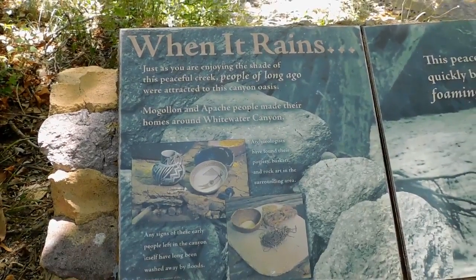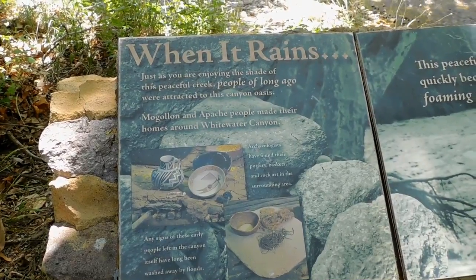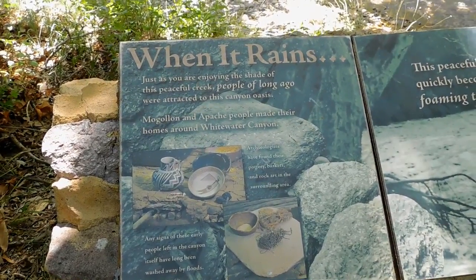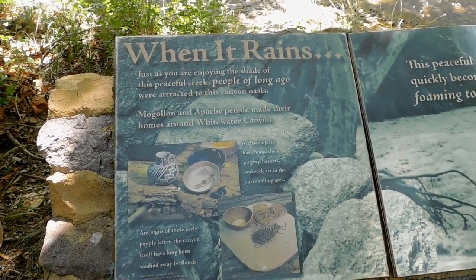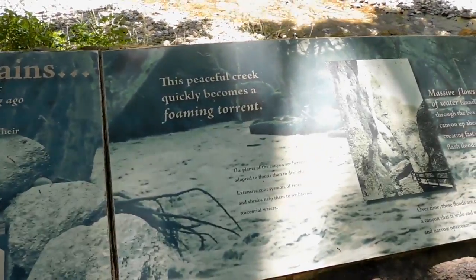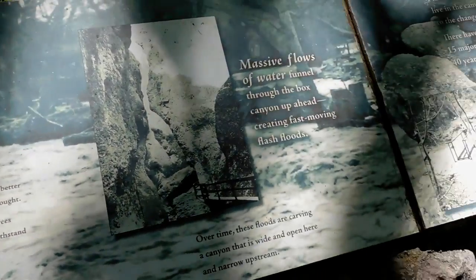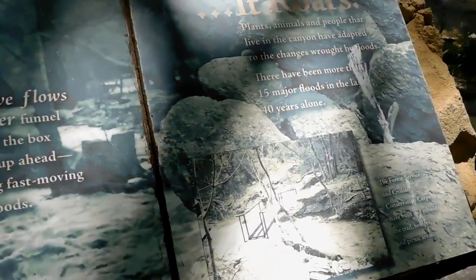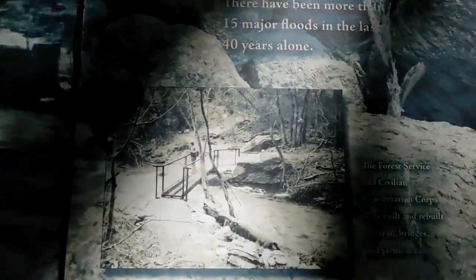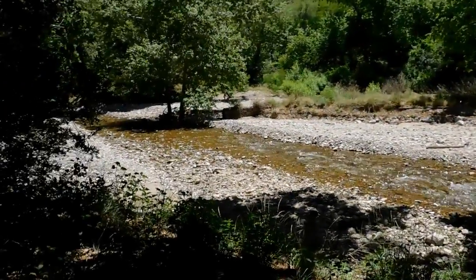When it rains, you enjoy the shade of a peaceful creek. People of long ago were attracted to this canyon oasis. Mogollon and Apache people made their homes around the Whitewater Canyon. Then it can turn into a flood real quick, and that's what it's showing here, the floods. We came up right after a flood one year, and it just destroys it. It's totally full when it floods.